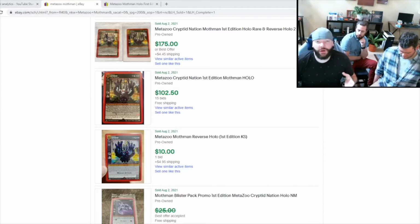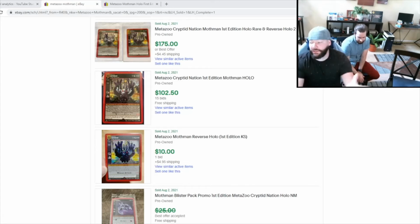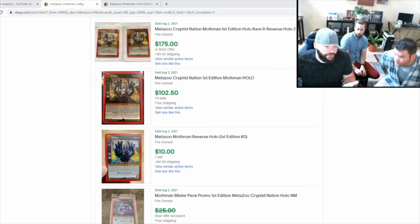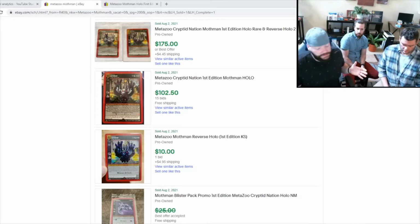Here's the thing I want to talk about quickly before we get into it. MetaZoo pricing has absolutely gone insane. Last week we were busting open boxes, when they first released, the first wave of product hitting the general public. When we first opened them, these are the prices. I have them called up on screen, so let's look at them together quickly. Not that I'm saying I want to resell or anything like that.